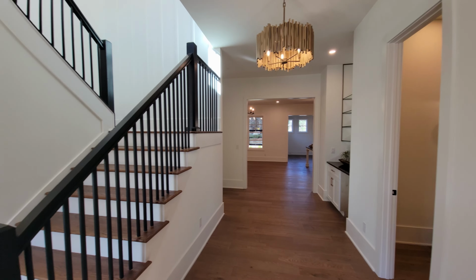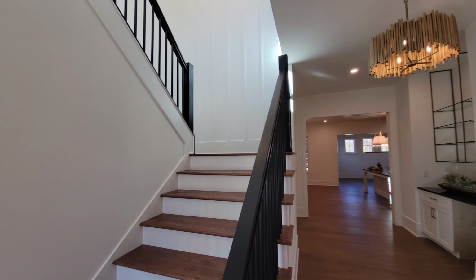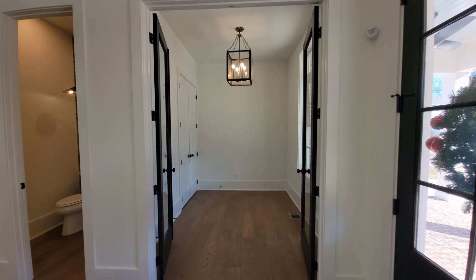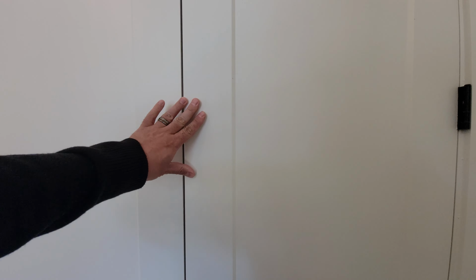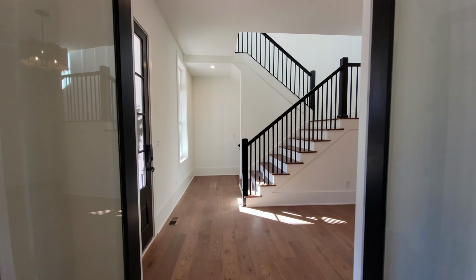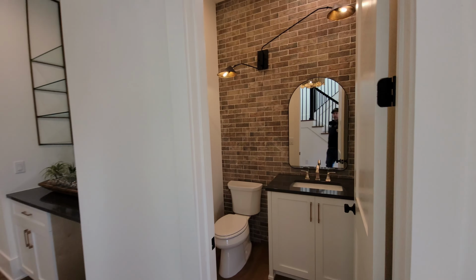All right, let's take a look. So to the left, we've got the stairs going up and down. We're gonna finish with the up and down at the end. And right off of the foyer is a study. Now this would also be a really good office. And it does have a closet, but let's be honest, it's way too small for this to be a bedroom, even with the reach-in closet over here. So this is the perfect office / study or a little library, whatever you might want to use this for. Got a powder room right here as well.